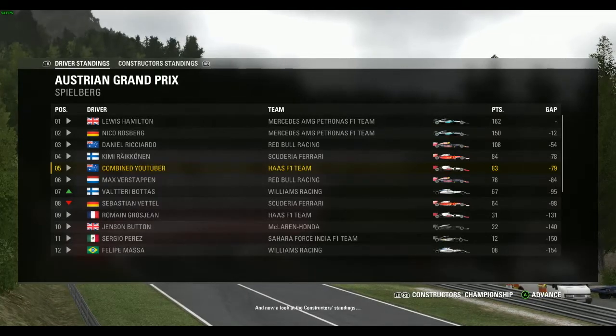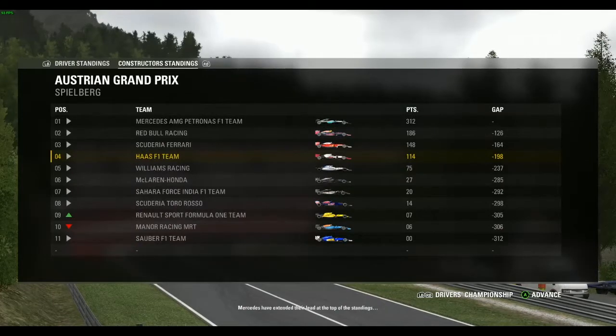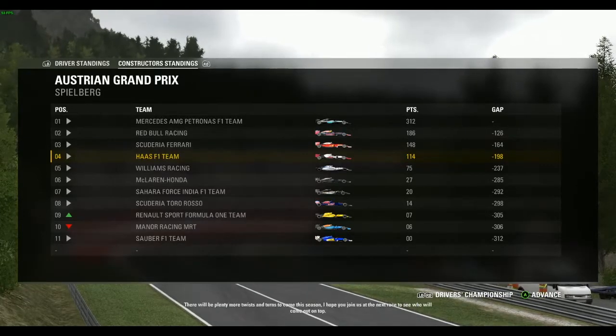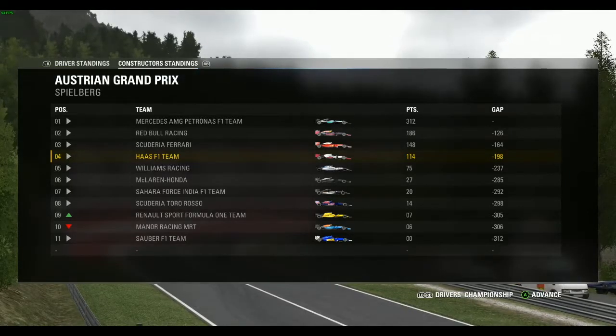And now let's take a look at the constructors' standings. Mercedes have extended their lead at the top of the standings. Meanwhile, Renault move up the table with another strong performance this weekend. There'll be plenty more twists and turns to come this season. I hope you can join us at the next race to see just who will come out on top.